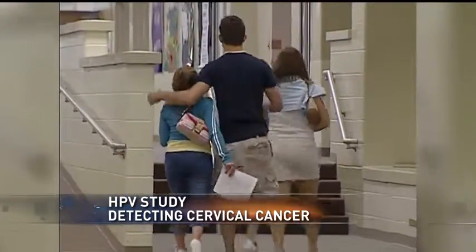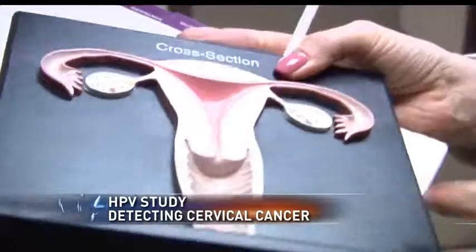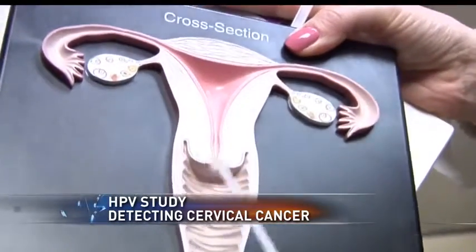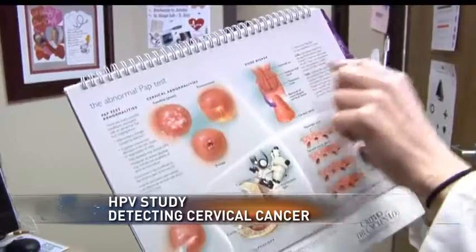So it is incredibly prevalent. At least 80% of women and men will be positive for it, at least at some point in their life. Now, the vast majority will clear it. Dr. Hope Short says you can follow abnormal pap smears and HPV can go away if your body is healthy enough to fight it. It's sexually transmitted. The boys carry it to the girls, but they don't usually come in with warts. They don't usually present with any symptoms.